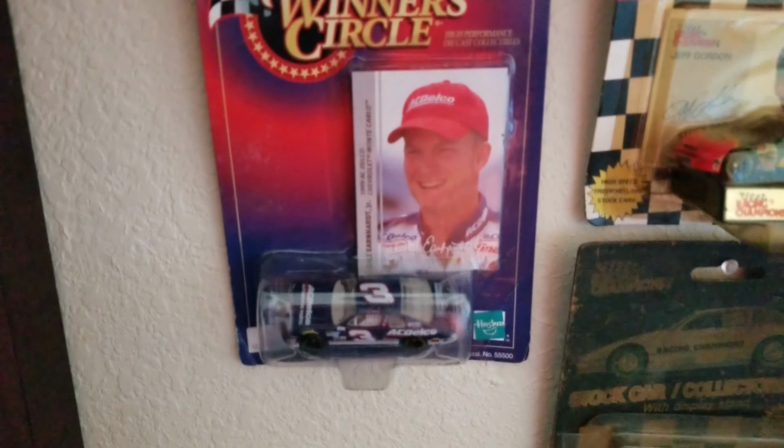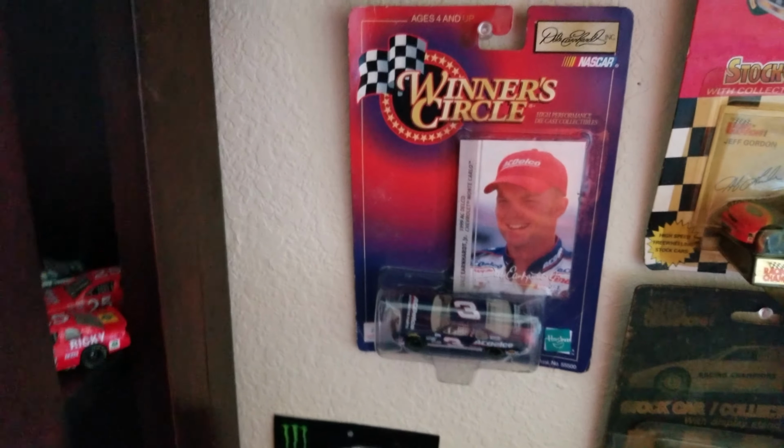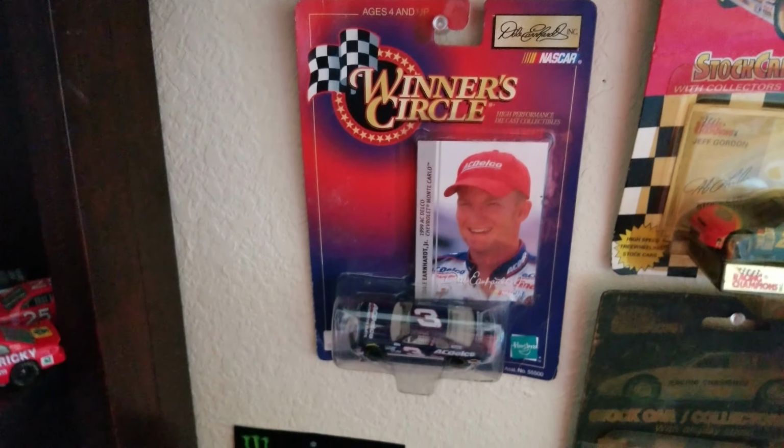Nothing too crazy over here. Yay, Kyle Busch sticker. A Dale Earnhardt Jr. AC Delco car that he drove in the Busch Series. I like this car a lot. The kind of pale navy blue color scheme and the red and white colored number 3.